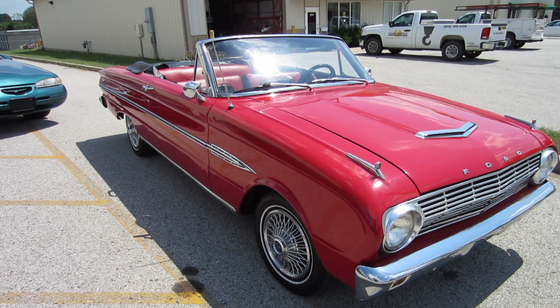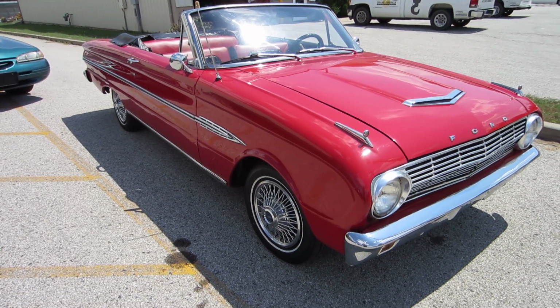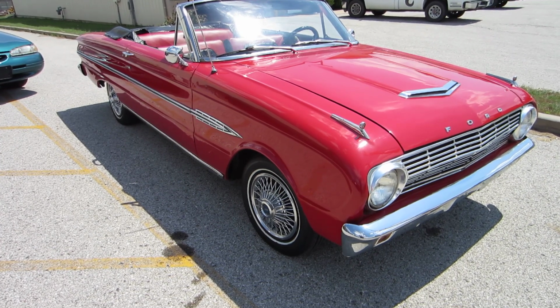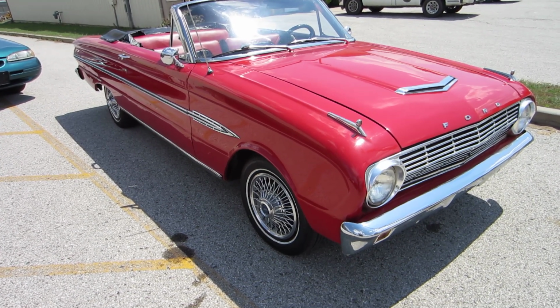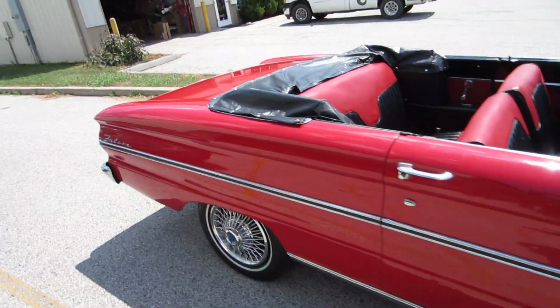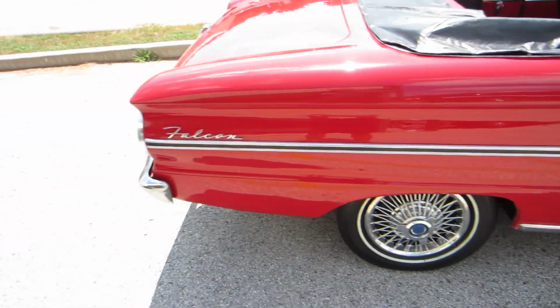Hello, this is Daryl at Passing Lane Motors, and today we are offering up a beautiful 1963 Ford Falcon Futura convertible. We got a really nice little convertible Falcon here. It's got a brand new top on it, all new wheels, all new tires.